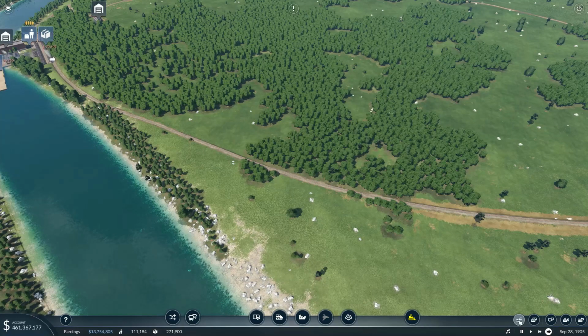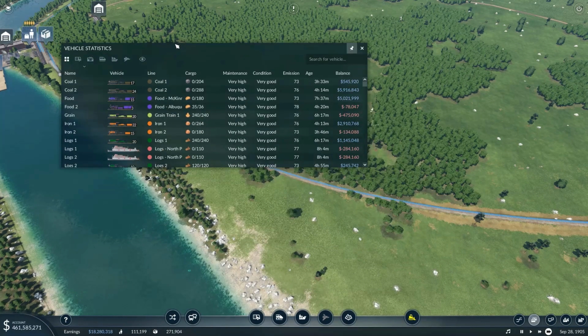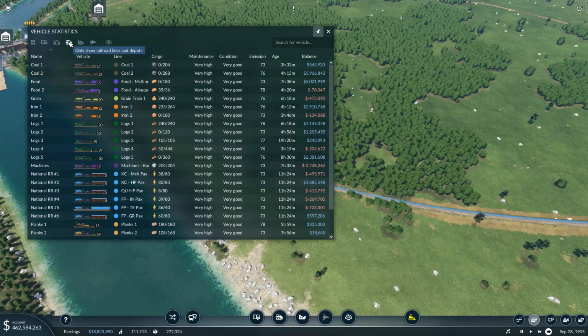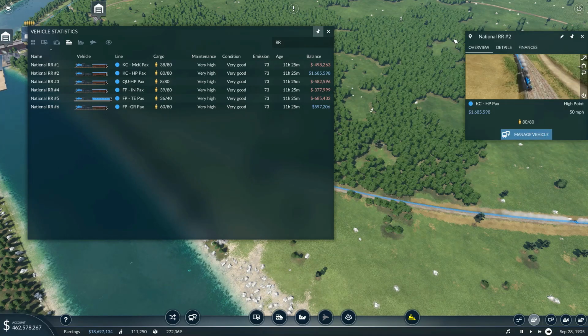And there's an easy way to do this. In the vehicle manager, I pull it up, pin it up here, drag it down, and I click on trains. And if I just search for RR up here, it only pulls up the ones that have RR in the name, so then I can look at them all and see how many are on them. Like this one.